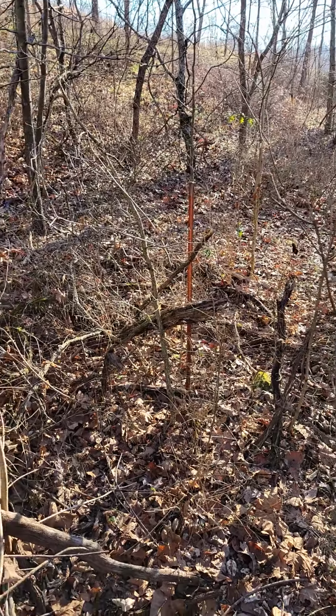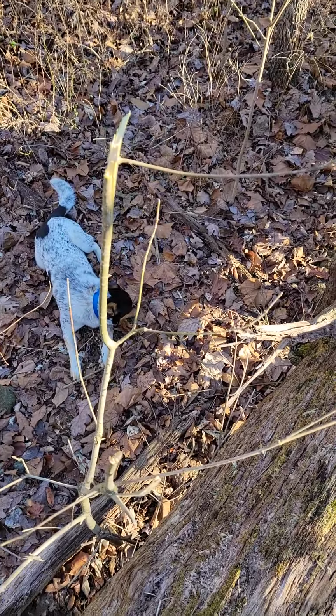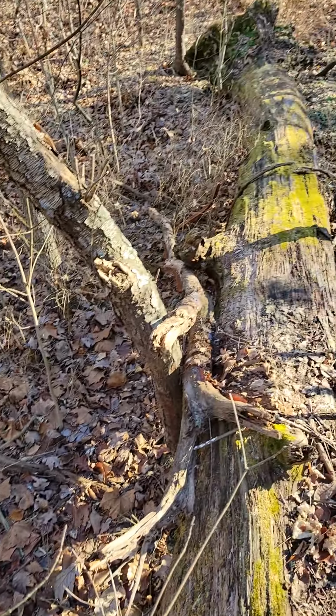Haven't been on here lately. It's cold. I don't do a lot when it's cold. I hibernate. But I'm walking out here along the fence line. Of course, I got Mr. Miller with me. Can't ever go anywhere without him following me.